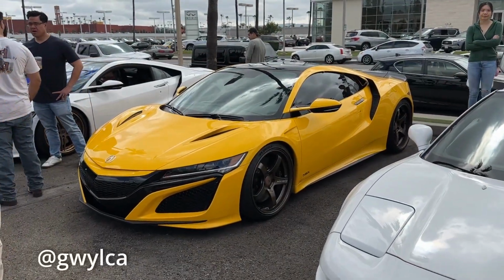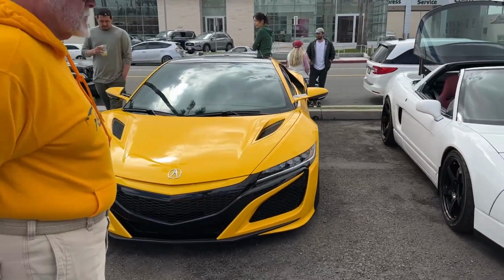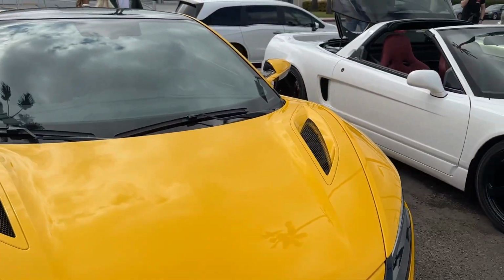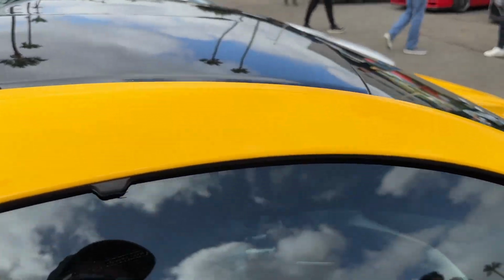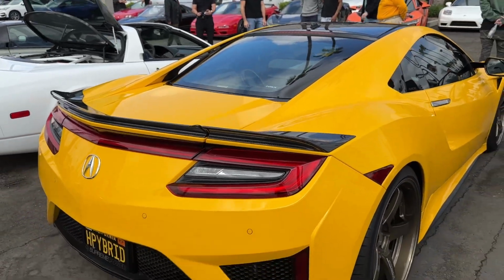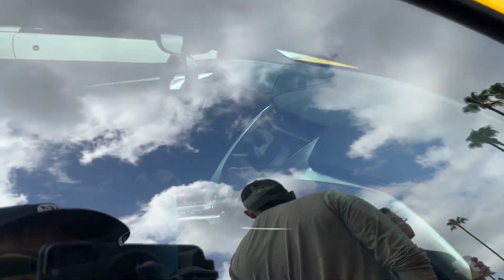Okay, here is Gerry's NC1 with Advan GTs. I really like that carbon gauge cluster cover. Or carbon gauge cluster hood, I should say. That's a cool part.